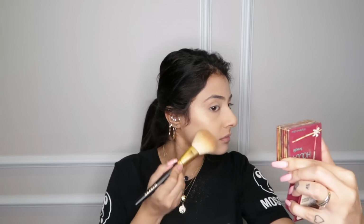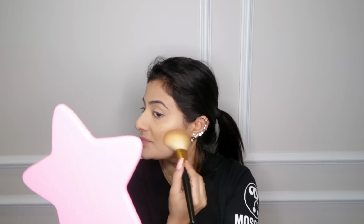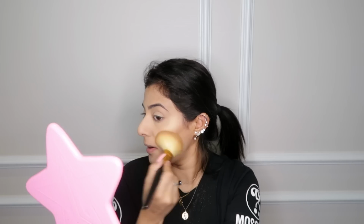For bronzer, I'm going with my Hoola from Benefit. And I really want to bake. Today I just want to bake. I watched Jaclyn Hill's latest video, and I just wanted to bake because she baked and it was nice. And I'm not talking about cakes. I'm using the same powder I set my face with, the Fenty Beauty. Contour the nose now.